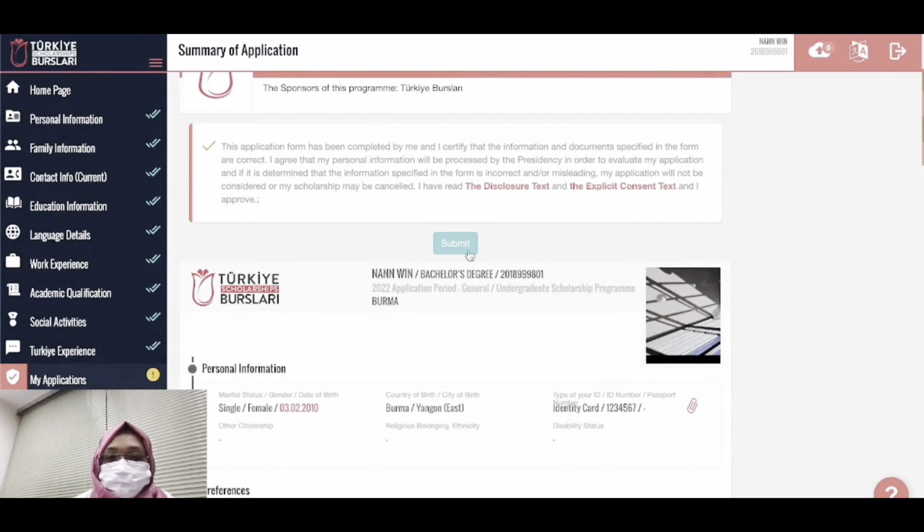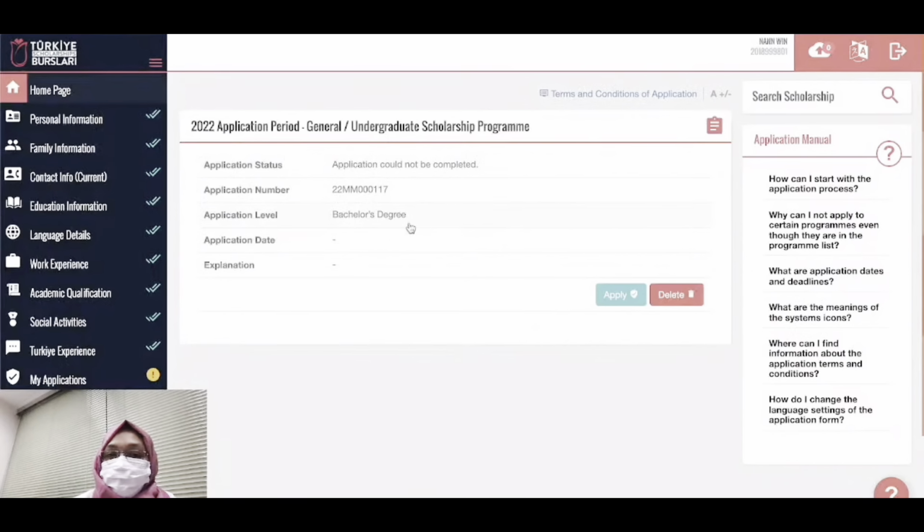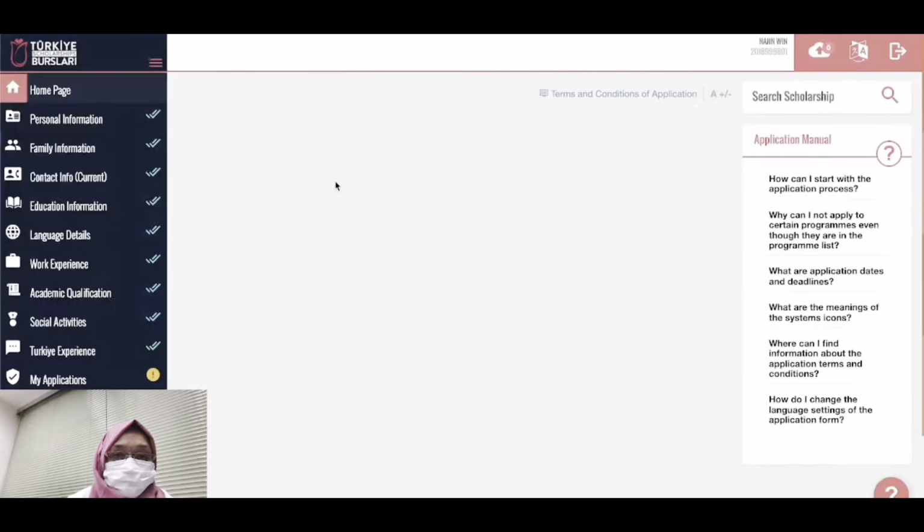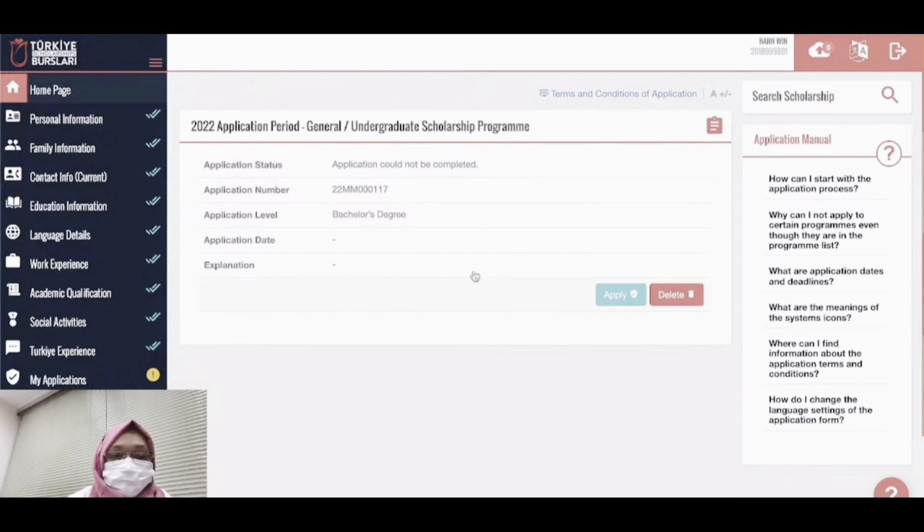After that, you should click on submit, and then it will be completed. If you didn't submit it, you can go back to the main page and check it again. Until then, you should complete all the information. If you want to edit, you cannot edit anymore at this stage. You have to delete this program, and then you can finish.